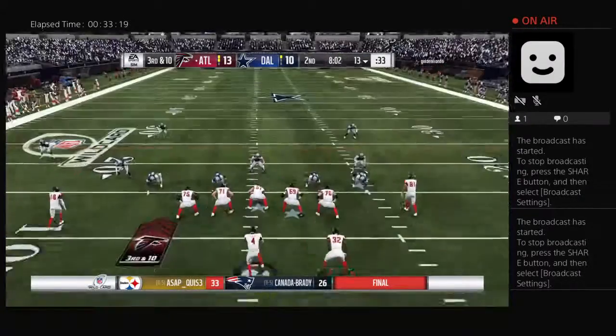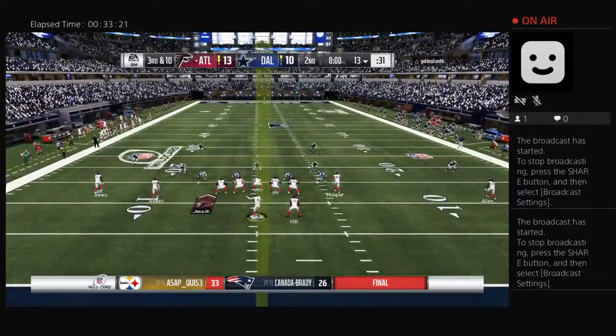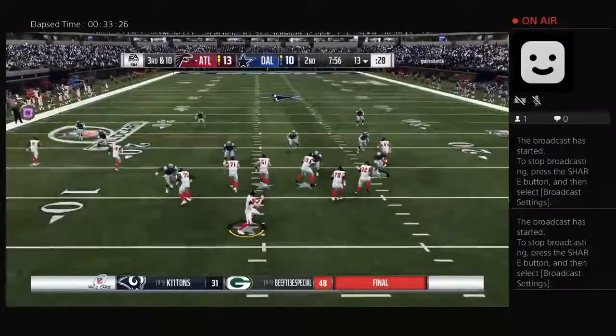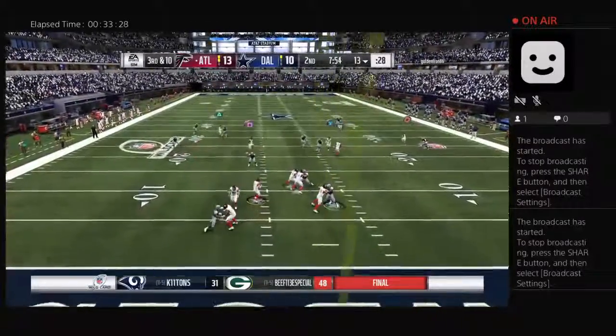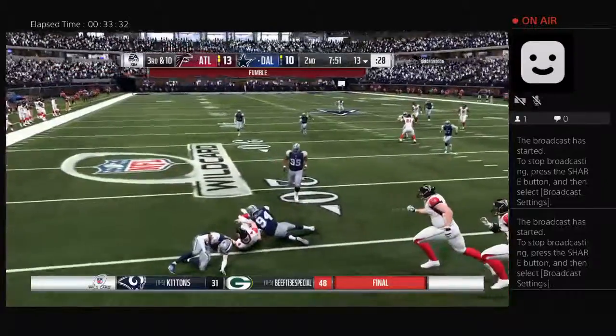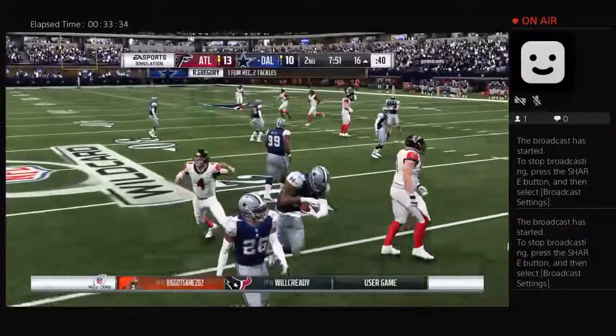You mentioned very early on the need to establish a running game for this young QB. They really haven't been able to do that, though, in the first half. So that means what in halftime? Adjustments time, right? Figure out what they are. And he lost the football, and the Cowboys have recovered.